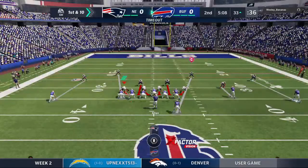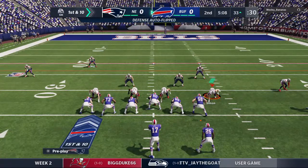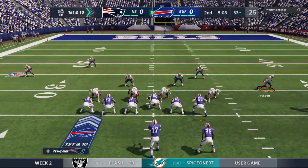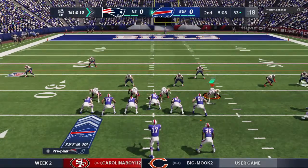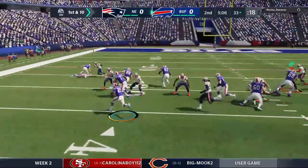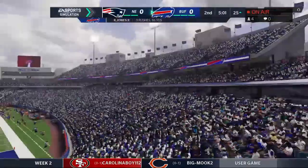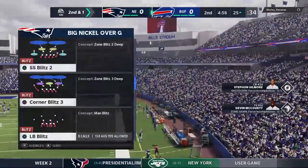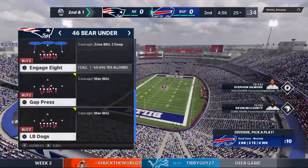So they'll come up first and 10 now from the 33. Let's go, from the shotgun to give to Jones. And he's going to take this one down to the 25. 9 yards is the pickup there, and they'll have a second and one. That's a really nice job by them picking up the run blitz and detecting it and blocking it and turning it into a nice run.